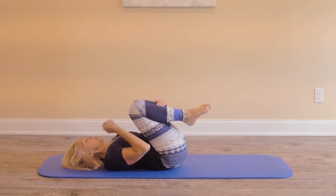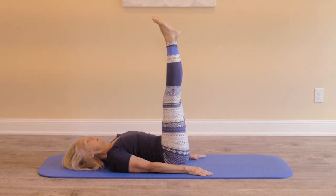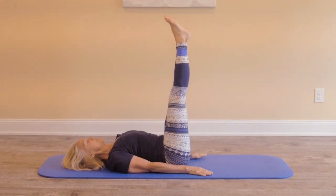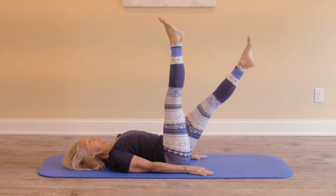Scissors are next. So there are some variations for scissors. Let's first just take the legs up and arms at the side. So you want to make sure that you're still in neutral here, that your low belly is keeping your pelvis neutral. And press the arms down, and then just take one leg out and pull it back, and then the other leg and pull it back.